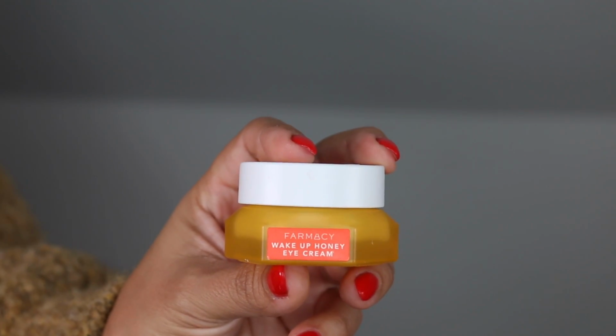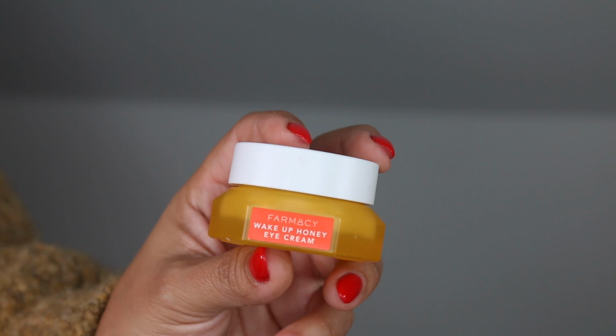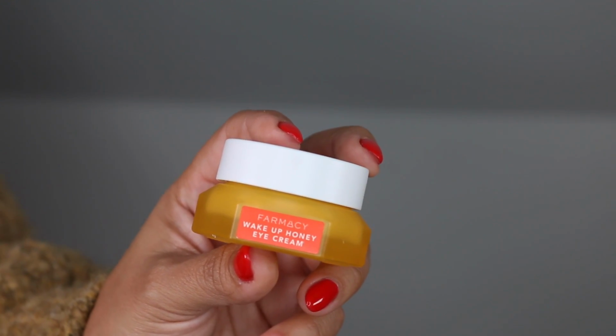I think maybe I used 2 or 3 other eye creams, but 2023 was the year of Wake Up Honey Eye Cream. I use this morning and evening as well. This is the 3rd unit I have used of the FARMACY Wake Up Honey Eye Cream. I will apply this at night and then layer this over top, and then during the day I will use the Murad Targeted Eye Depuffer and then layer this over top of that. This is the 3rd unit. I just can't say enough about this.